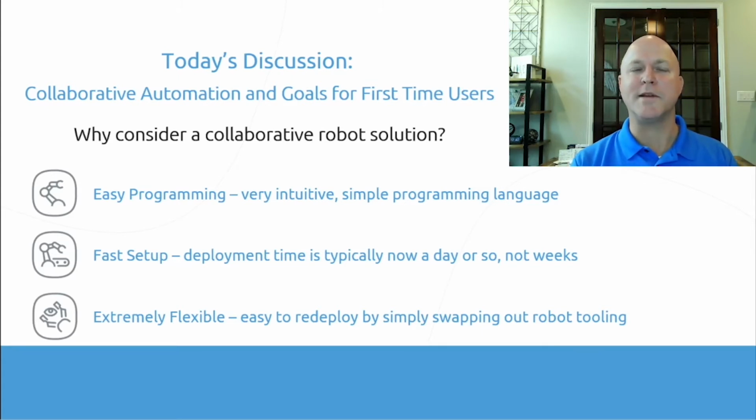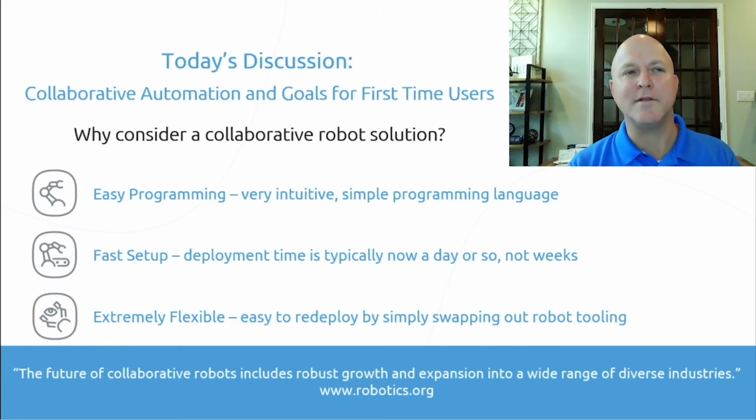And then the last one, extremely flexible. It's easy to redeploy these robots by simply swapping out the end of arm tooling. Once you have the new tool on the robot, the programming is simple, and then you're up and running with a new task for this robot. So very flexible. The RIA tells us that the future of collaborative robots includes extreme, robust growth and an expansion into a wide range of diverse industries, and we're certainly seeing that today.